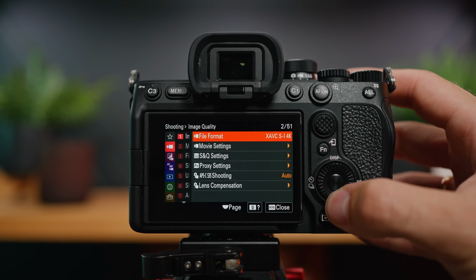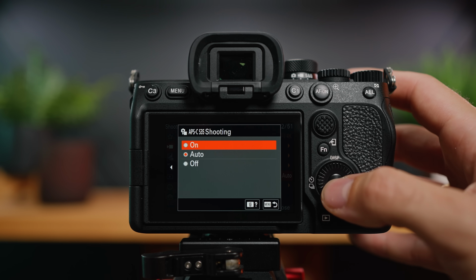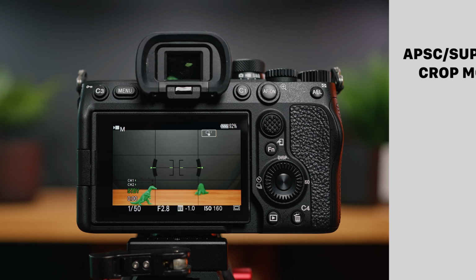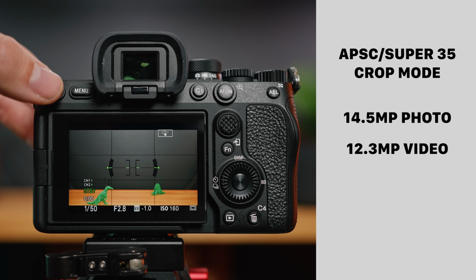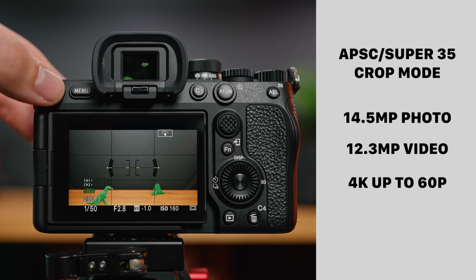After having used the A7S III and the FX III for a while now, I didn't realize how much I missed being able to use crop mode, and the A7 IV delivered on that. In fact, it's kind of crazy when you think about it. If all you used on this camera were crop lenses and it was forced into crop mode all the time, you'd have a 14.5 megapixel sensor in photo mode and a 12.3 megapixel in video mode that shoots 4K at up to 60 frames per second.